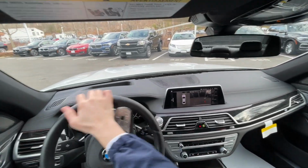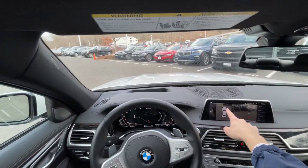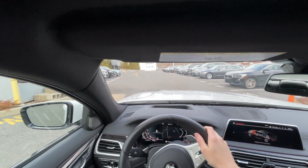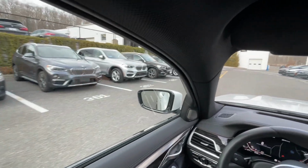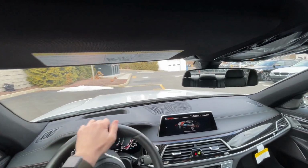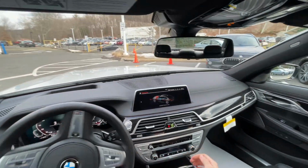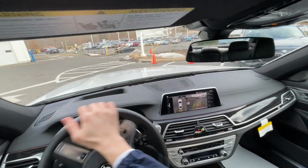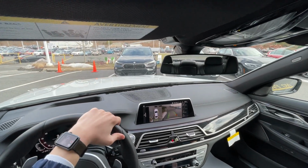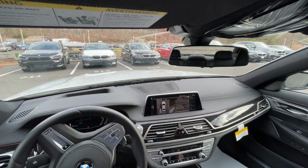Put it back in drive. The cameras are still there, so if you don't want to hit a curb or something, you can see that stuff, which is nice to see. Again, really soft, comfortable ride with the 7 Series. We're going to park it back in the spot that we were just in. I'll give you guys another quick look at the camera system again. Put it into reverse. Like I said, on the newer BMW models, the iDrive system is a lot larger, so you have a bigger display going on there. But this is what you have for now.